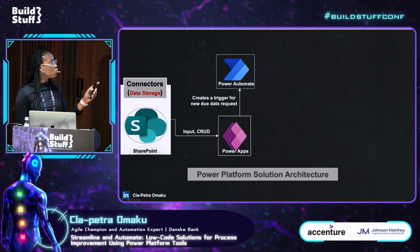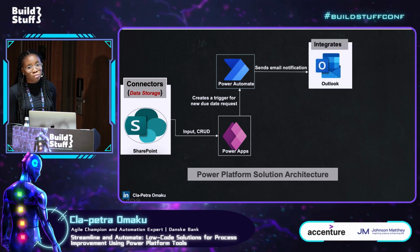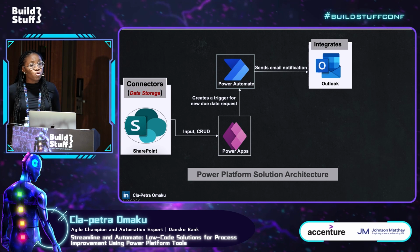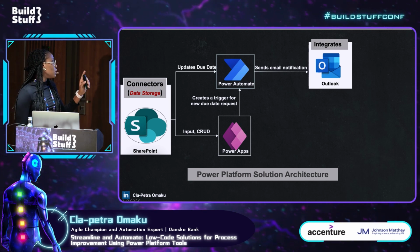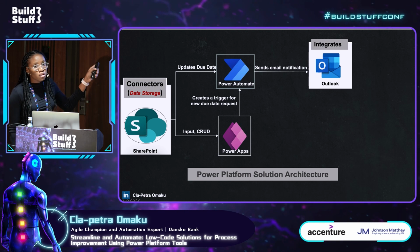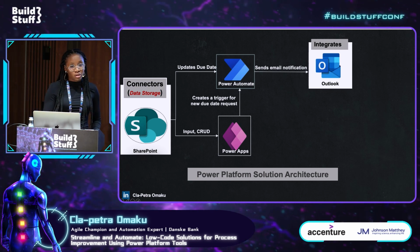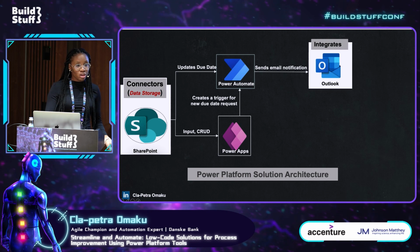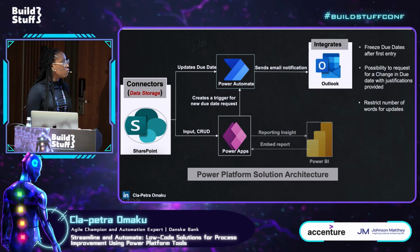Then an automation trigger is done with Power Automate, and it sends an email to the project manager, who then either approves or declines. Based on his approval, if he approves, then immediately it changes the main due date information on the back end. And the person gets an email that your due date has been changed and it has been approved. So this has been able to take care of these three.